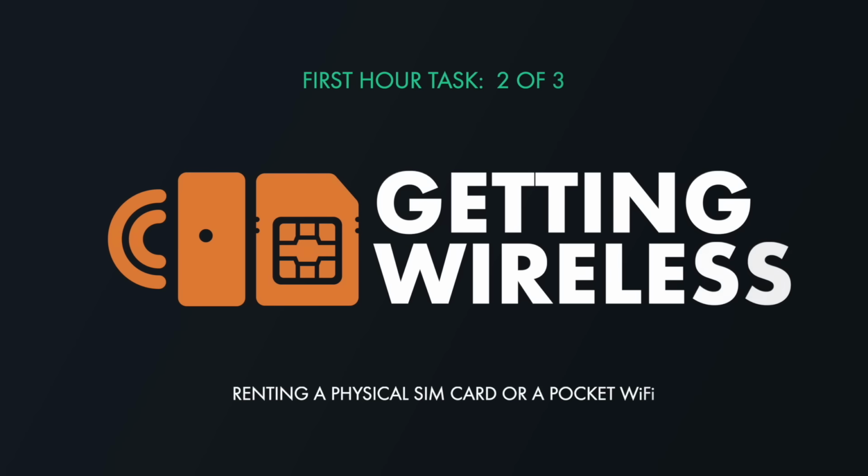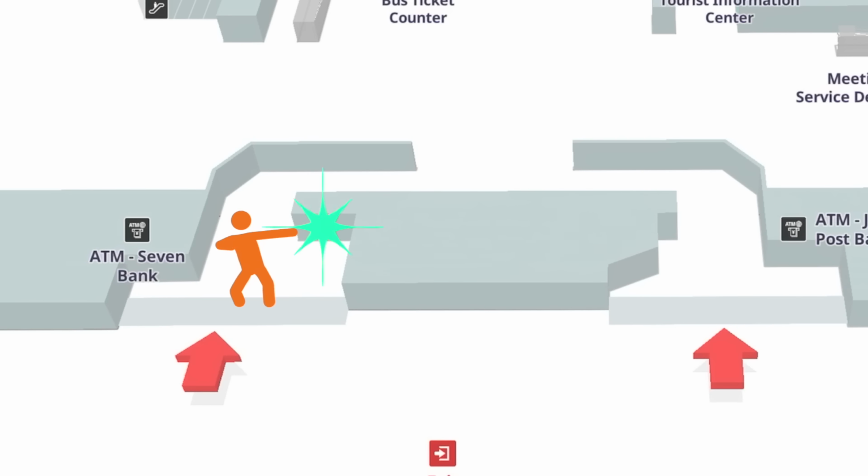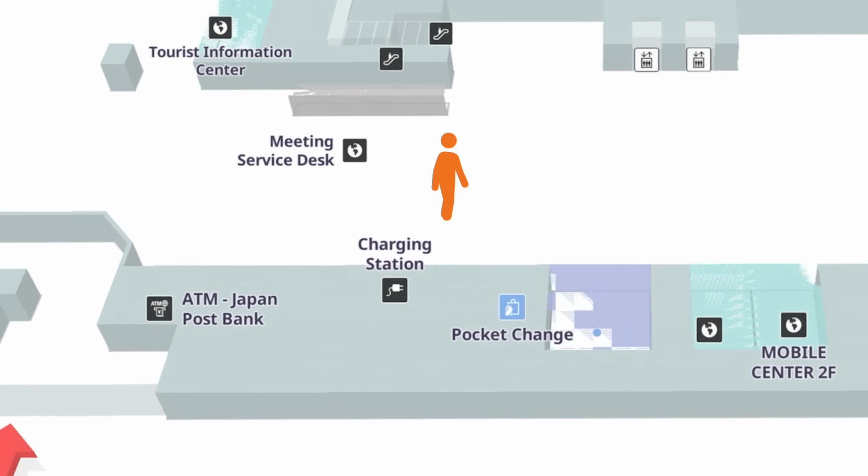With cash out of the way, we can move on to communications. Again, if you're roaming or using an eSIM, you are good to go and can skip to this timestamp. But if you want to grab a local SIM card or rent a pocket Wi-Fi unit, heading back to that Tokyo welcome sign as our point of reference, instead of going left to the ATM and currency exchange, you'll hang a right and go down this hall.